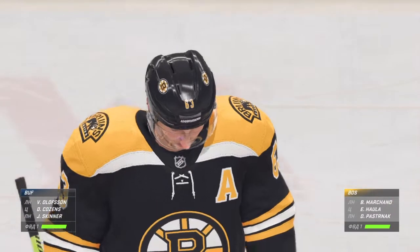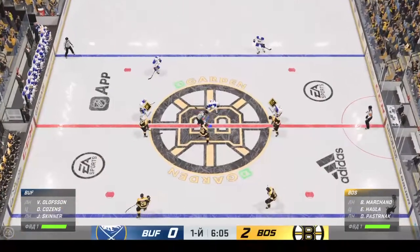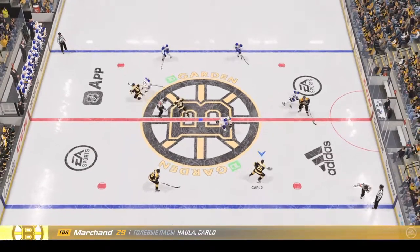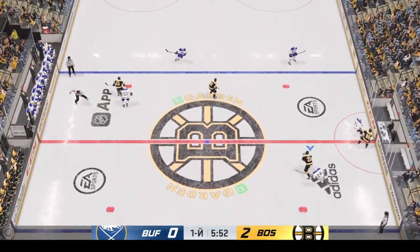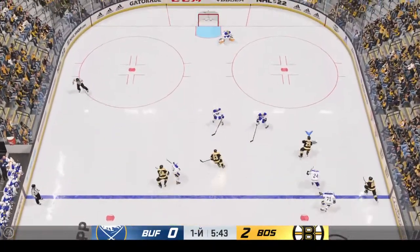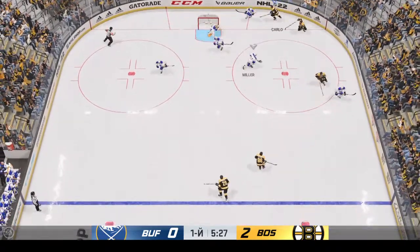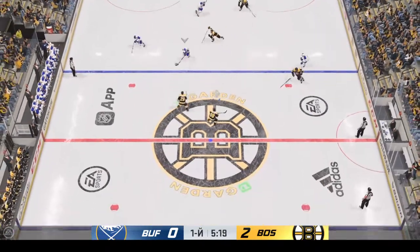Boston's found themselves in the driver's seat now with a 2-goal lead. Nice offensive start. Really good start, really quick. Now you've got the other team scrambling around, but there's too much time left in the game to sit back and try to defend it. Be aggressive. Takes the feed.